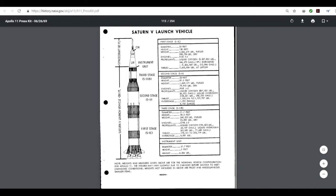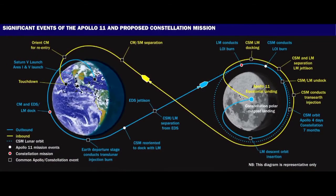Dig deep enough and you'll find even images like this, where the Saturn V is shown launching to the west and north and then going around the South Pole to avoid the inner Van Allen belt. As usual, inconsistencies and an extreme lack of continuity in their stories.